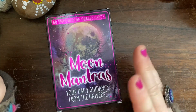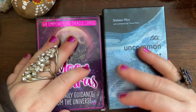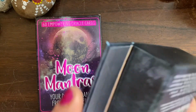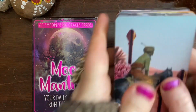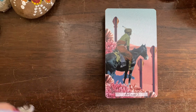So working with the moon more and finding ways to connect with the moon is going to be really important moving forward. So I pulled out a couple of moon decks, and again this is that idea of sort of cold, barren feel. The Uncommon Tarot, I haven't used that much, but just looking at the backs and the silver edging just makes me think of this time of year, really. Although the cards, not necessarily so much when you look at the cards.